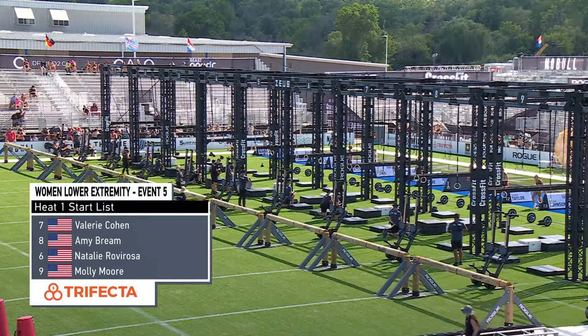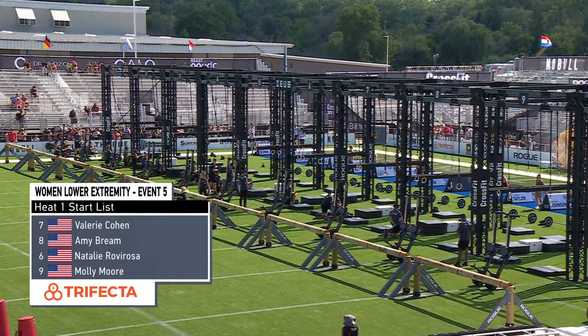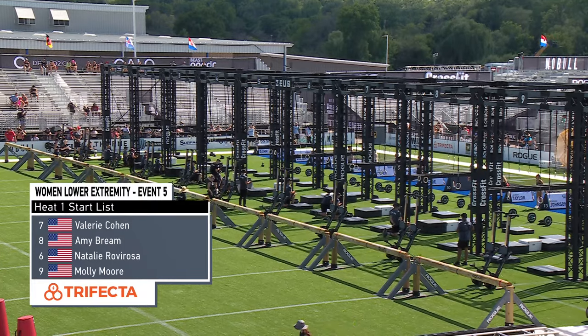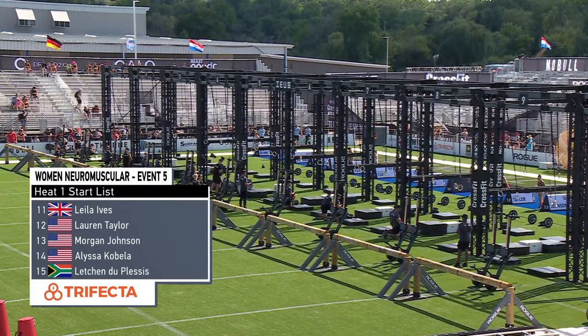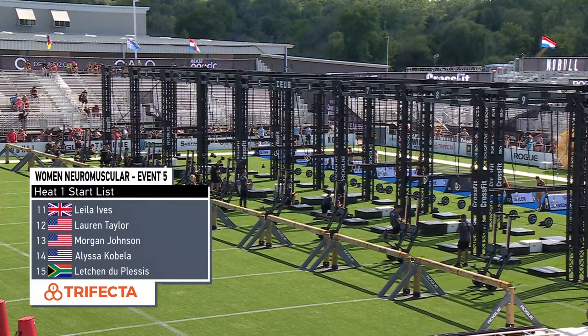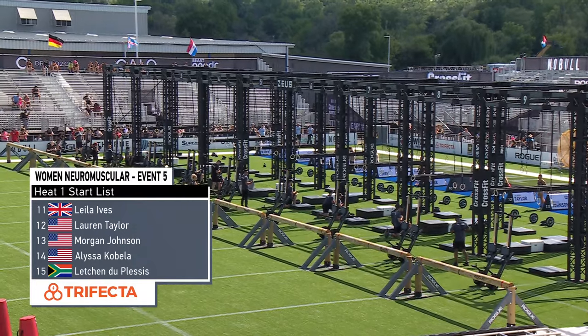Moving along to lanes 7 through 9, four competitors to the left here in the lower extremity. And we'll take a look at Amy Bream right there in lane number 8, one to watch for the lower extremity. And in the women's neuromuscular, they'll be in lanes 11 through 15. Morgan Johnson came in to day number 2 as your leader. That's how they'll line up.